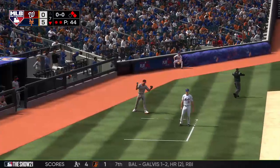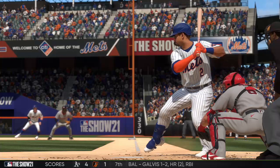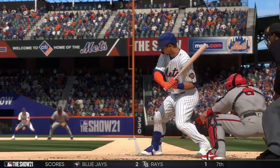Take a look at this again in slow motion. He tracks it all the way, this batter, gets his hands quickly through the zone, and just rips it down the left field line, just how they draw it up.